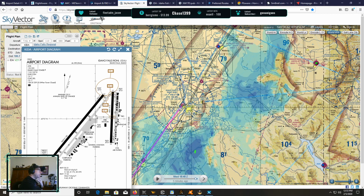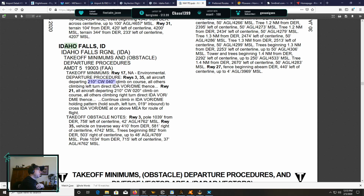So anywhere in here you can basically take off and go and just climb. There's no obstacles to worry about. Out here you got mountains at 10,000, 11,000 feet over here by this lake. So you have to use this ODP. So we're going to use runway 3.